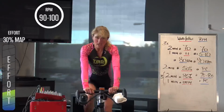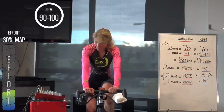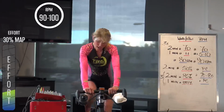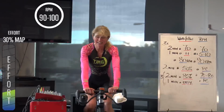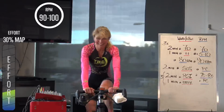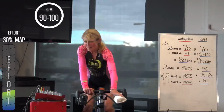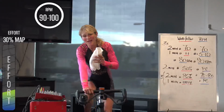Recover, recover. Nice leg speed, no gear. You don't actually have to sprint for the finish line. Save that for another day. We'll practice that.